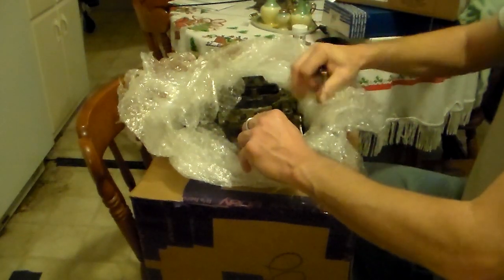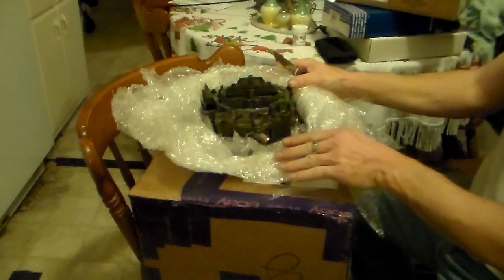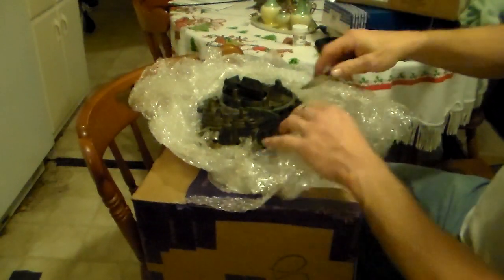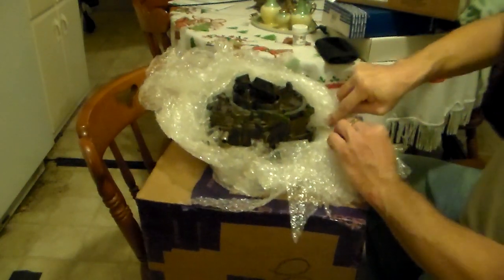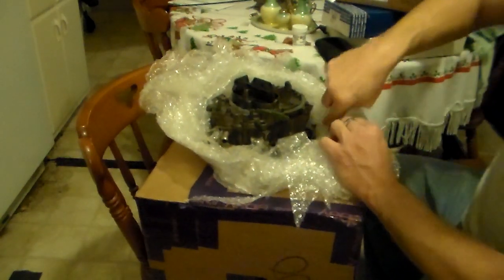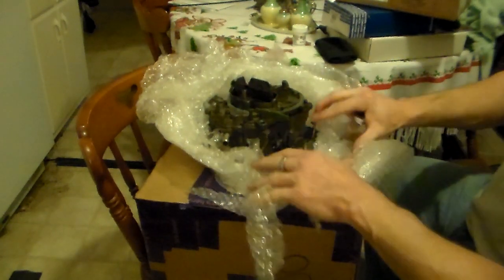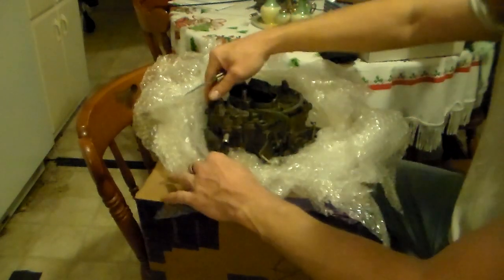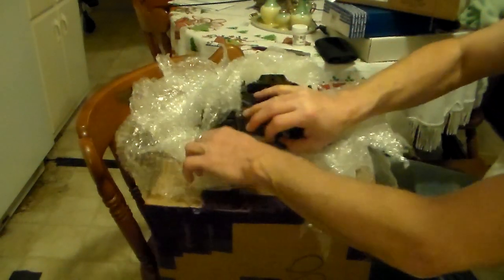So, I'm actually not really going to unwrap this thing totally, I guess. I'm going to store it back in the box, but here it is. I'll cut a little bit more off of it. That's it. This carburetor smells and looks like it's just been taken out of operation. Okay, well, there it is. So now you have to guess what carburetor this is.